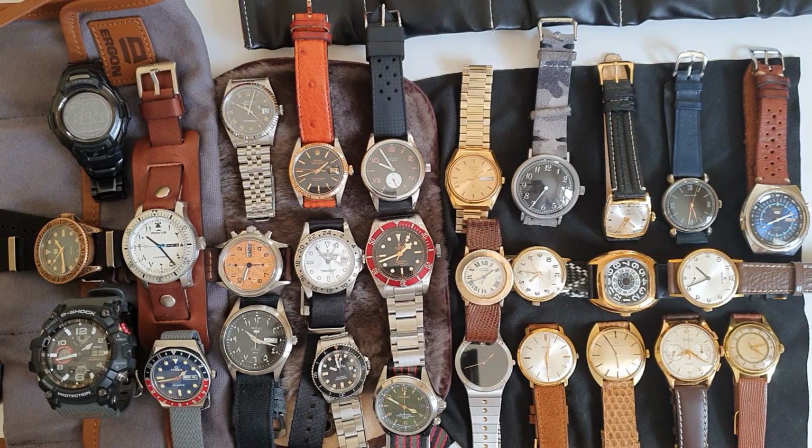This is the time of the year. I always do a state of the watch collection twice a year, once in May and once in November, as these are the two months before I start either reducing my collection or adding some new timepieces to my collection. So I wanted this year to make the video and then afterwards start by choosing which watches I will be reducing, which watches I will be selling.